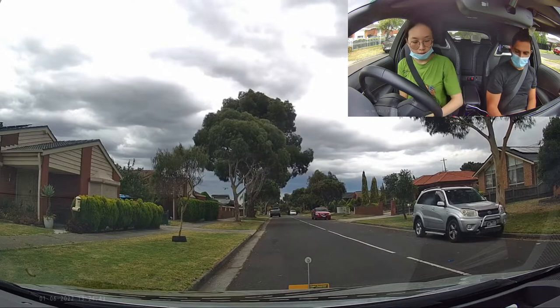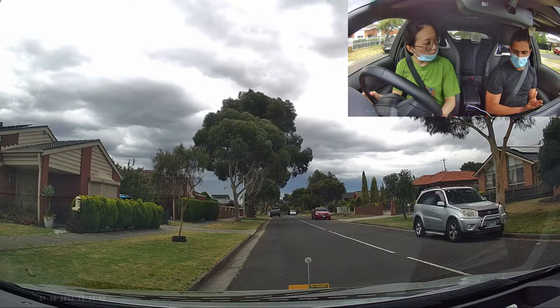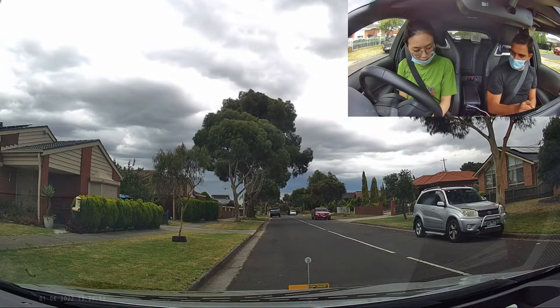Now once you finish, make sure you don't stop like that. Once you finish, stop your car safely. Park in parking and the handbrake is on, and that's it. And just relax.